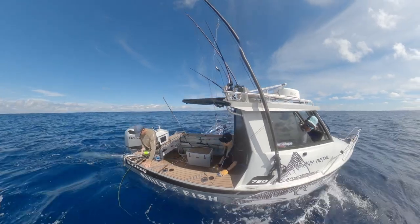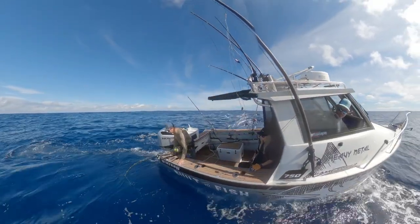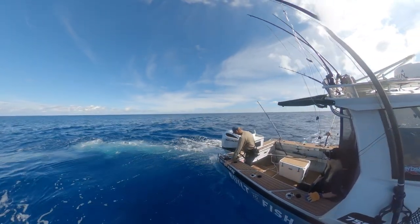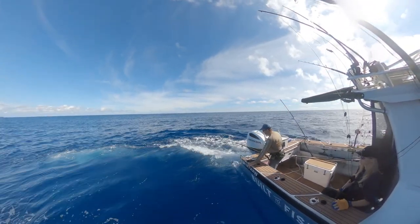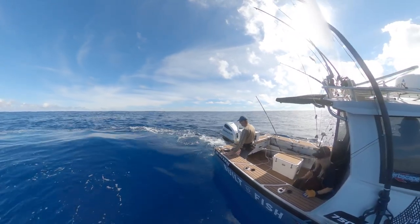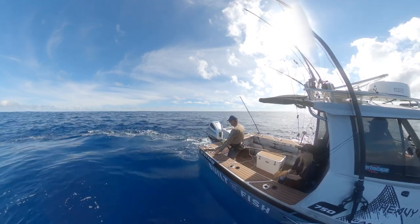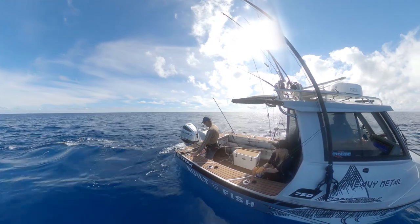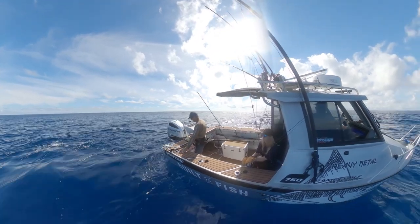He's always super calm and collected on the boat, and that often leads to good decisions being made and a lot of success when we're out fishing together. The fish behaved pretty typically of a lot of the stripies we catch out west. It would spend a bit of time on the surface and we'd get some easy line back, and then it would go deep.